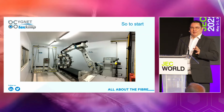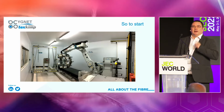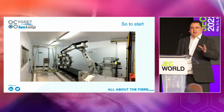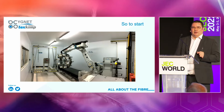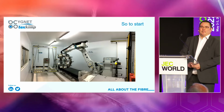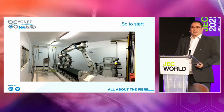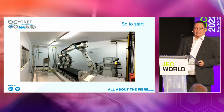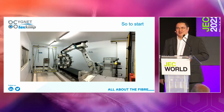So, I'm fortunate enough to have in our innovation centre in Northwich, near Manchester, a 7-metre long, 7-axis filament winding cell. And here it is, some years ago now, with the multi-axis winder in its 3D winder form, that is capable of winding very long parts, very big parts. It's a great photograph. I thought it was a good place to start.